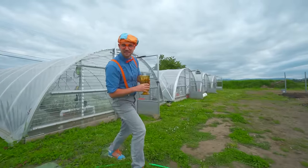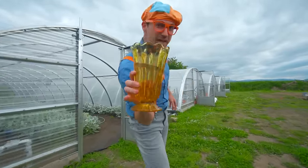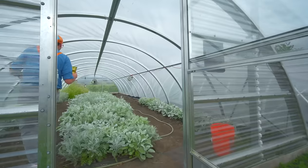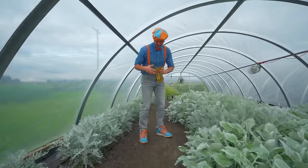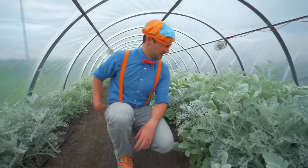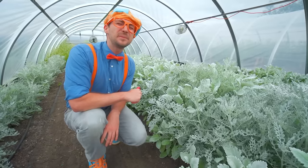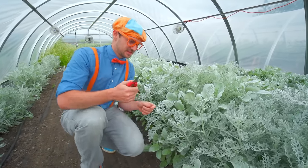Ooh, another fun thing to do at Laughing Goat Flower Farm is to make a bouquet. Come on. Whoa, look in here. Some more plants. All right. So these plants you don't eat. Yeah. These plants you make a beautiful, beautiful bouquet with. All right. Here we go.